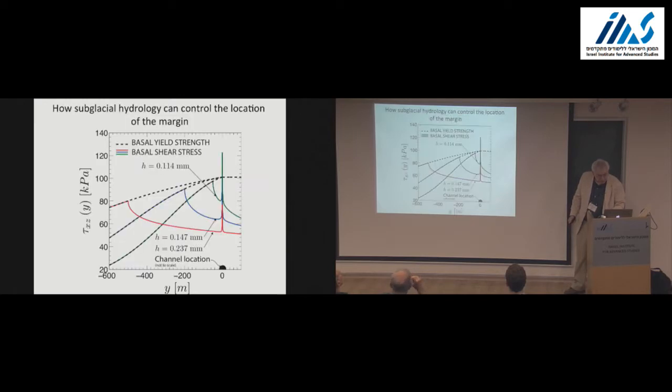So that's basically all I have to say, except a few illustrations of how this looks. So this shows you some details of results of the calculation. What's here is the basal yield strength, and that depends on what the local pore pressure is, what the overburden stress is, and of course the assumed friction coefficient. So this is the stress you have to achieve to get the interface between the ice and the bed to slide, plotted that way. And this is a distance in meters from the channel.